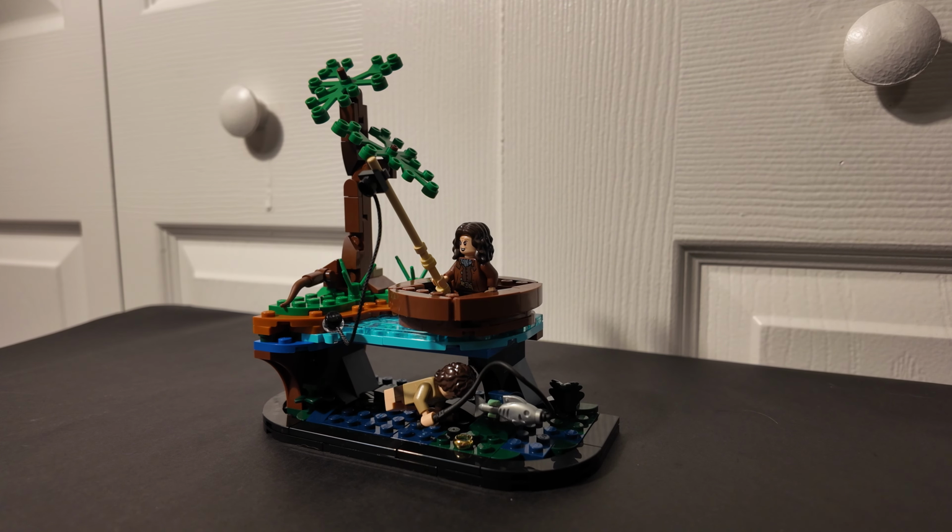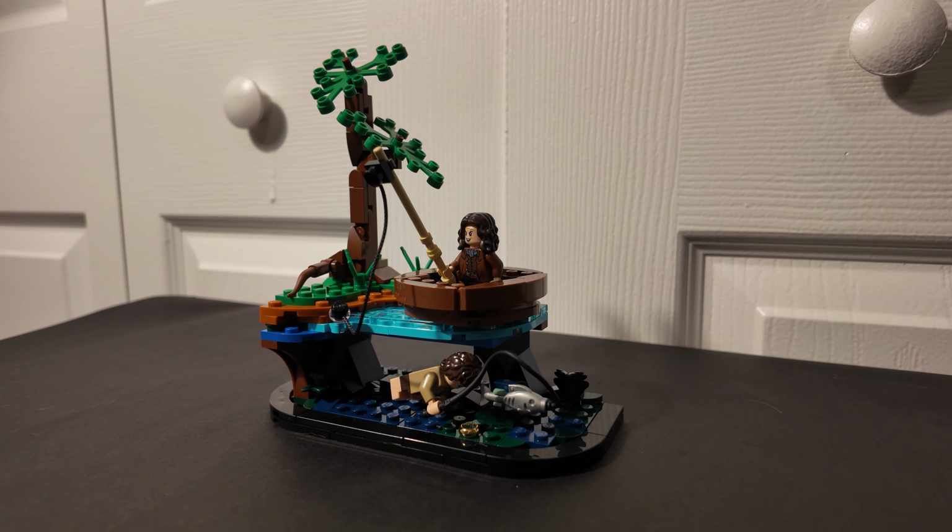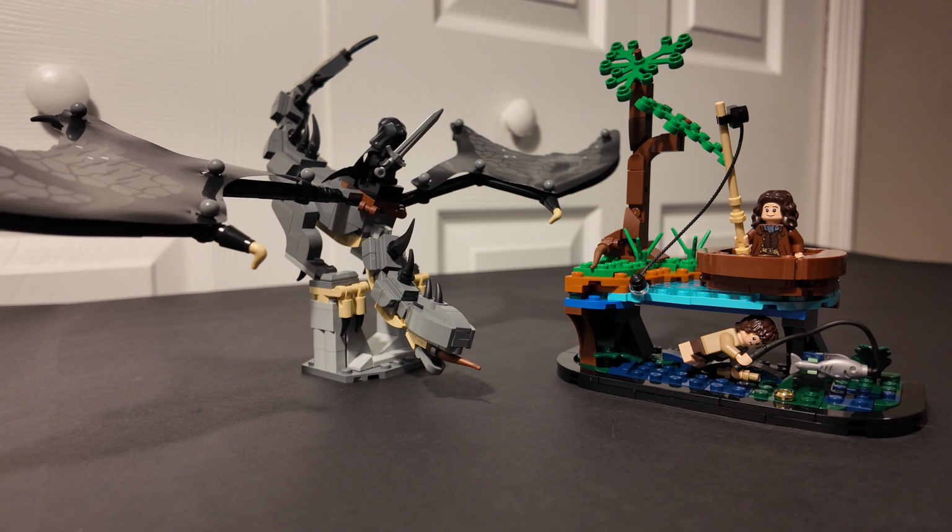I have no idea if this is going to be a highly sought after set, but when you compare it to the Felby's gift with purchase from Barad-dûr, that gift with purchase still goes for over $100 on the aftermarket, and I don't think that this one's going to go for nearly that much once prices kind of stabilize a little bit. I think this one might fall in between the $70 to $80 range, depending on how much stock LEGO's got for this big Shire release.